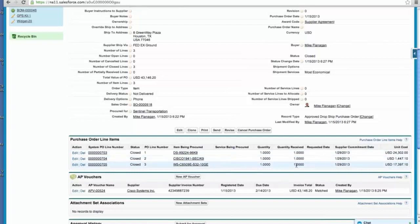And in this case, what we can see, our supplier has delivered those items to our customer. So this process of this ship to address, because again it's a drop ship purchase order, that ship to address is actually coming from our customer sales order. So we're procuring this for our customer on this particular sales order. So it works very nicely for us in that way.